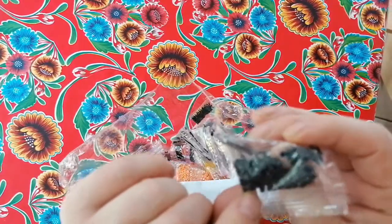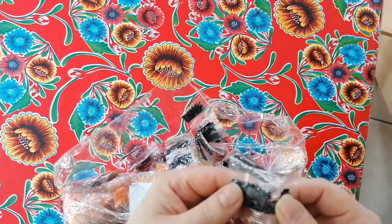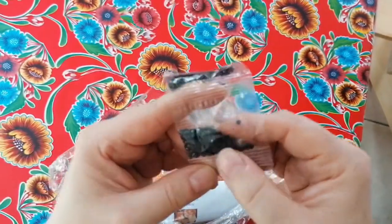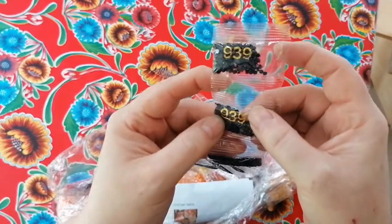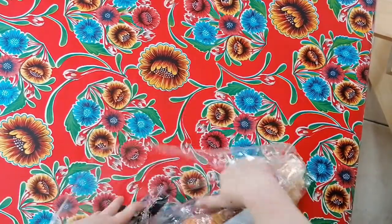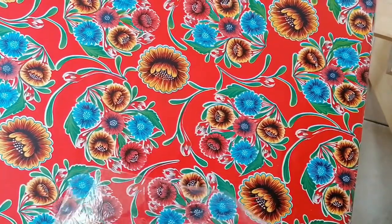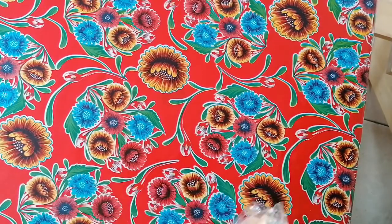These drills are actually pretty shiny as well, so I believe they might be resin drills, and I don't see much trash. The only thing, you know, I hate those little baggies, but never mind, I can work around that. So that's the water serpents by Klimt.